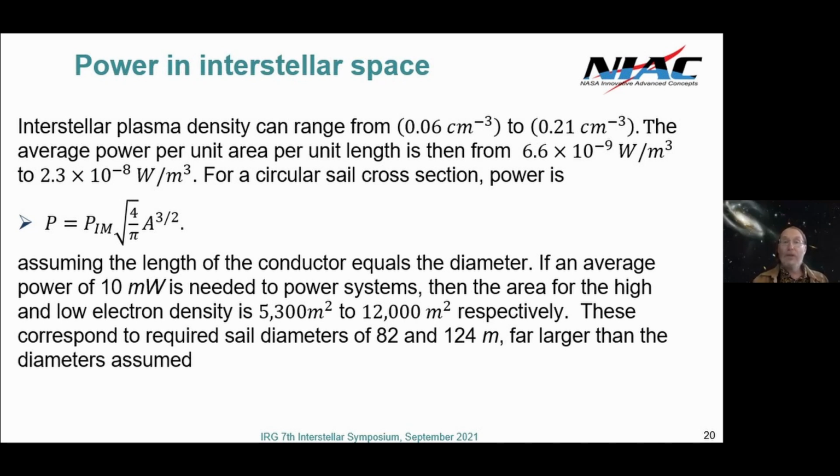But for a circular sail cross section, multiplying out by that a to the 3/4, if we need 10 milliwatts, just as an arbitrarily picked number, depending whether it's the high or low electron density, it's from 5,000 square meters to 12,000 square meters. That would be sails of 82 to 124 meters, assuming that you're moving across the magnetic field lines.